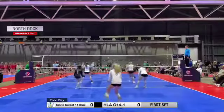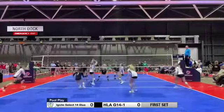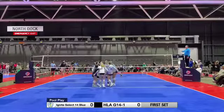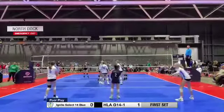Cameron with the first serve deep. HLA gets it up. They're going to set up their backside hitter who hits it deep. Cameron's there. Gives the pass to Kaylin. Kaylin, quick set to Ava. Ava blocked at the net. And Ignite can't come up with the ball. So HLA gets the first point of the game.